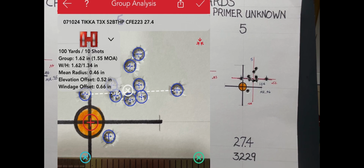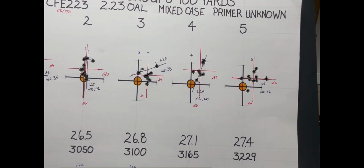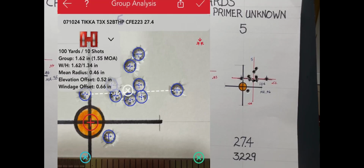At 27.4 grains of powder, and the reason that it's 27.4, I know we were loading from 3,000 to 3,200. What we're doing here is we're going in 0.3-grain increments. So we start off at 26.2, then we go to 26.5, 26.8, 27.1, 27.4. So I'm jumping in 0.3-grain increments here to be as even and consistent as possible. So that's still pretty darn close to 3,200 feet per second.